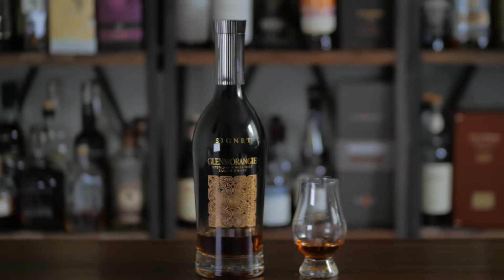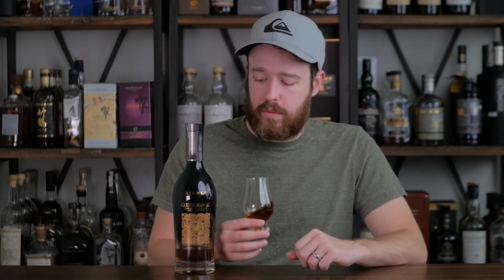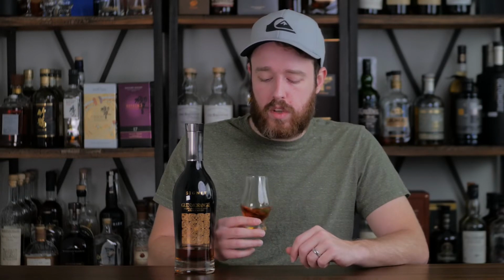So this is non-chill filtered, bottled at 46% ABV. And as far as the color, it's a gorgeous color, but Glenmorangie is artificially coloring their whiskeys, or at least they aren't publicly stating that they don't. It doesn't say it anywhere on the bottle. Haven't seen anything on their website or heard anything from their ambassadors about whether or not they do use colors, so we have to assume they do. And this is quite dark whiskey, so I would expect that this probably has been artificially colored, depending on the casks used.